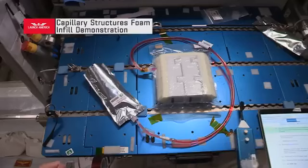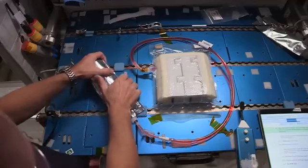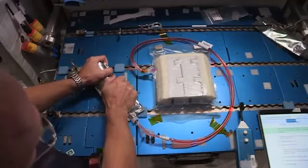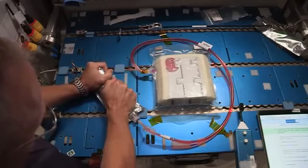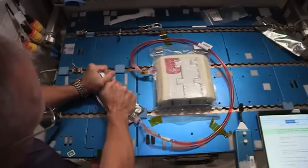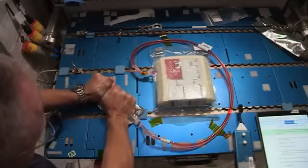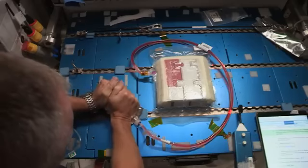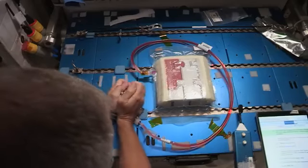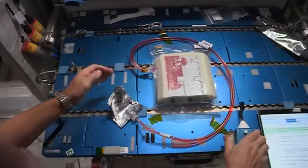We'd like you to do, with two hands, grab the drink bag and try to squeeze it uniformly so that you drain it in about 15 seconds. Keep it going, cool. Well done.